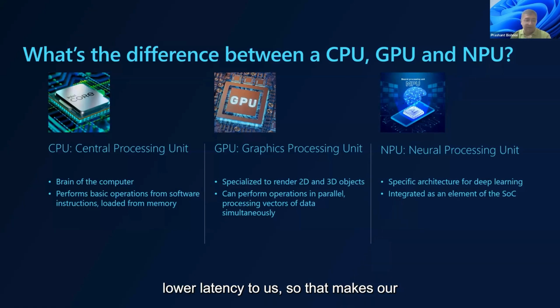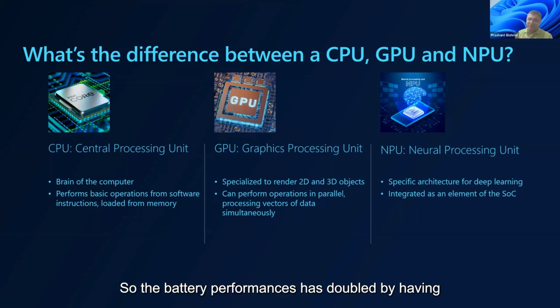It brings a lower latency to us, so that makes our compute fast, and we can do our work in less time. It also drains less CPU and GPU power consumption, and that is how we are talking about having better battery performance. So the battery performance has doubled by having these type of PCs.